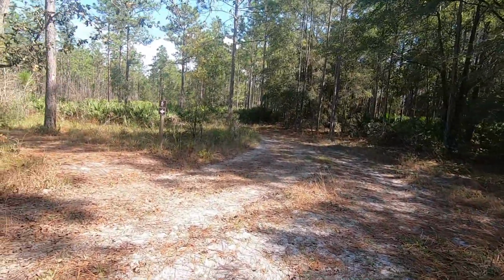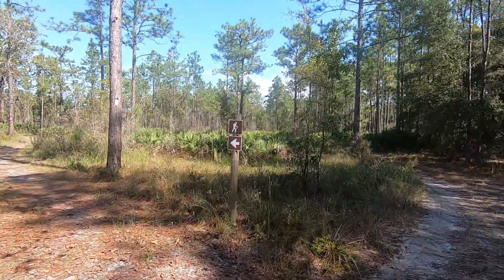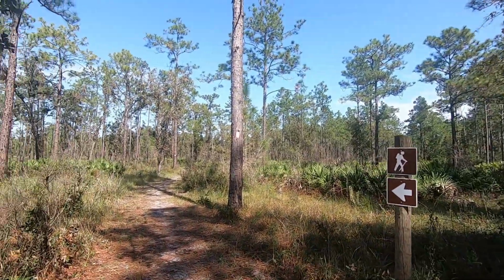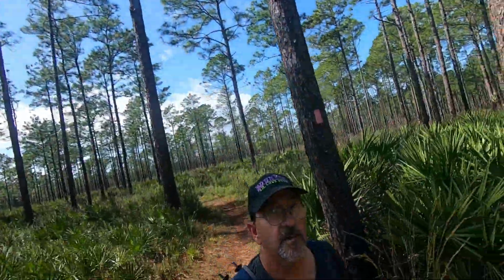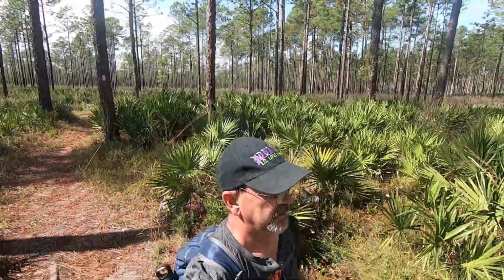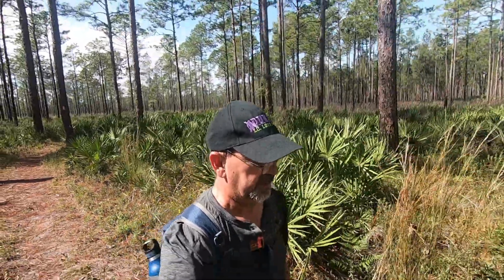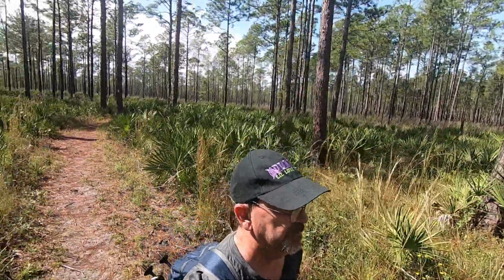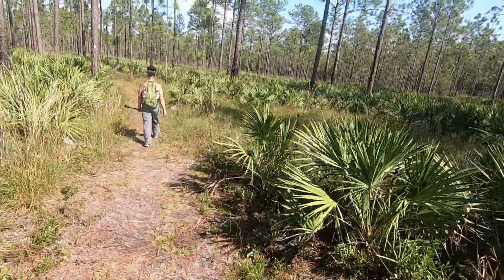I would assume the arrow says go this way, and so you come in on the trail and take a left, and we'll see you down the trail. Beginning of the trail here is fairly flat. There's a bunch of little palm stumps and roots, but for the most part it is saw palmettos and pine trees.